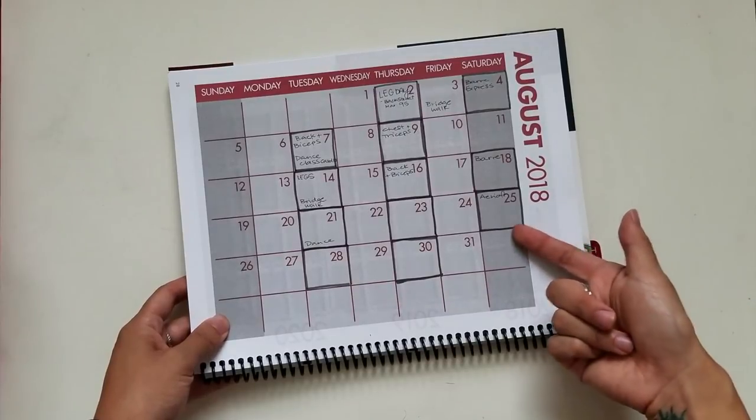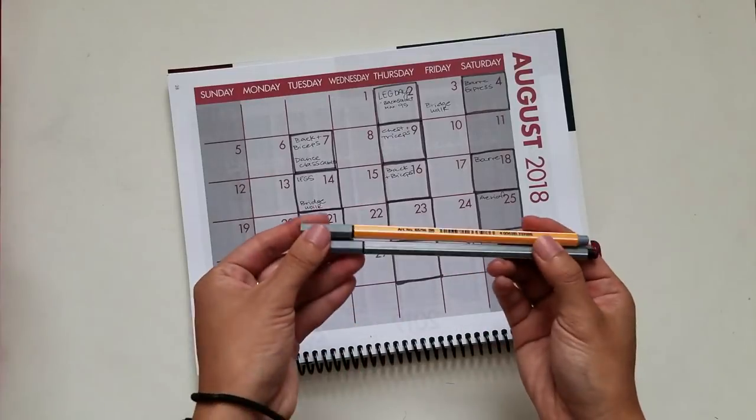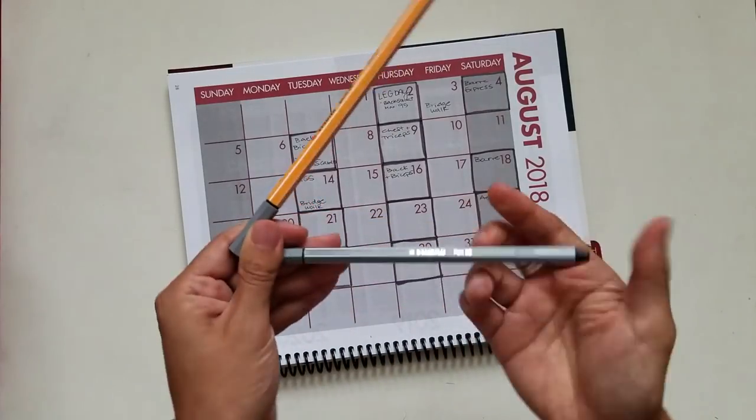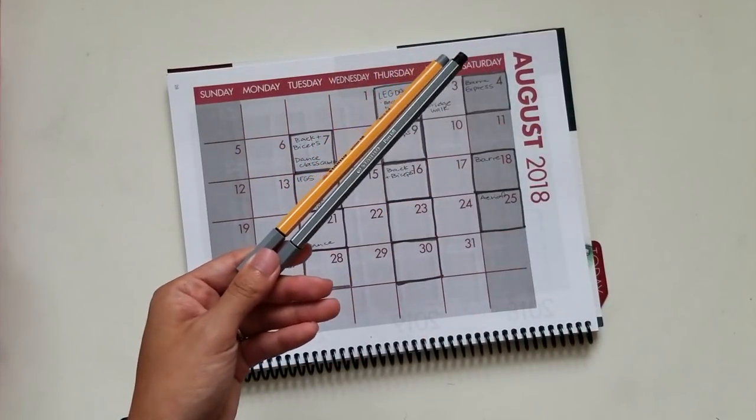Notice that I just used some simple pens to keep track of that. You don't need anything fancy. I just have a couple felt tip pens that don't bleed through, because this paper is a little thinner. You want to use pens that aren't super inky and that will soak through.